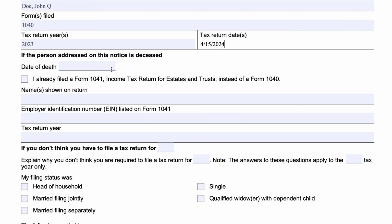Now, if the person addressed on this notice is deceased, let's say that this is your grandfather and you're receiving his correspondence, you don't know what to do with it, you would enter the date of death here. So let's just say that in this case, John Doe passed away in 2023. You can check whether or not you've already filed an estate or trust income tax return. That's IRS Form 1041. So you can click that and then you can enter, let's see, the John Doe Revocable Trust.